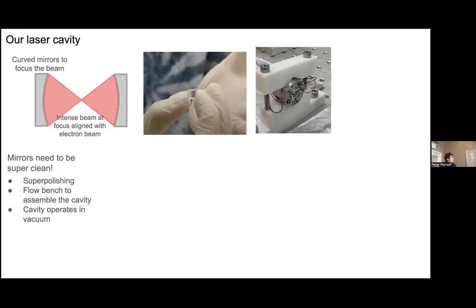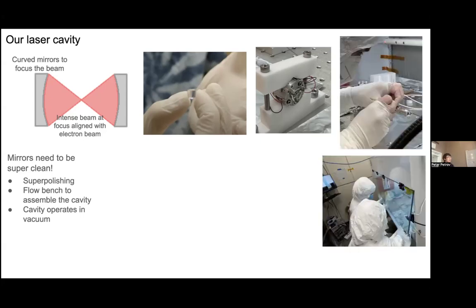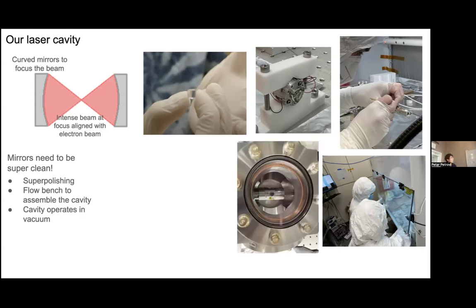And we would never actually handle a mirror like this. Everything needs to happen under a flow bench and with tweezers, because these are really delicate and we don't want any dust or any residue landing on these mirrors. It also needs to operate in vacuum, again, because we don't want any sort of contamination on them.